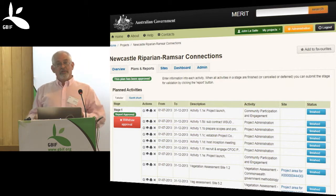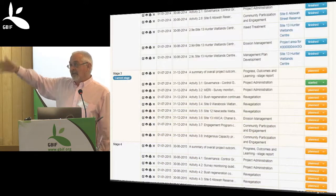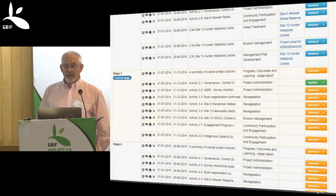But as someone does something, they come in. They've said they're going to do it. They come in. They do it. They check it off. And that's all part of the approval process, and the government auditors can see it, everyone can see it. It just makes it very easy for people to track these.